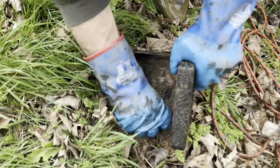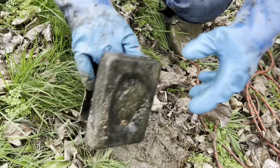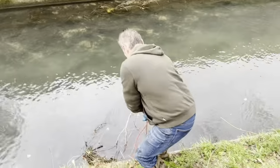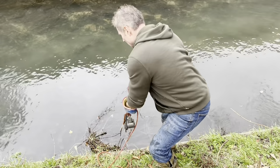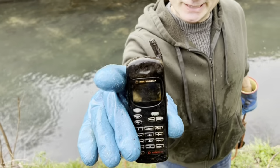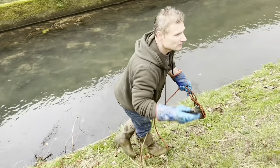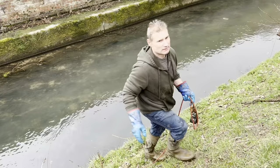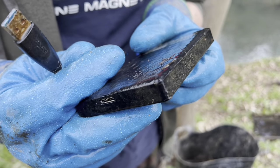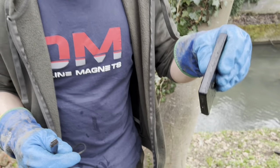Box. Oh, no money this time. Oh, just an empty cash box. Another one. Oh yeah, Motorola. They don't make them like that anymore. I'll go in the bin. I believe that is a power bank of some sort. It says Seagate Expansion Portable Drive. Oh, it's a portable drive. At least it was.